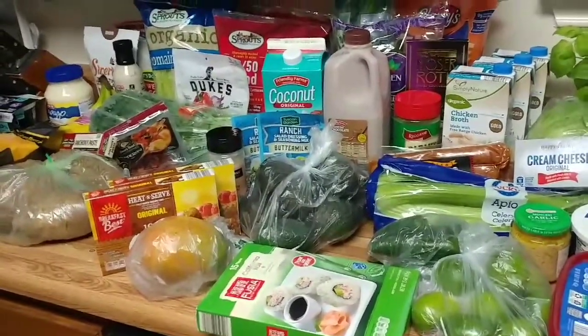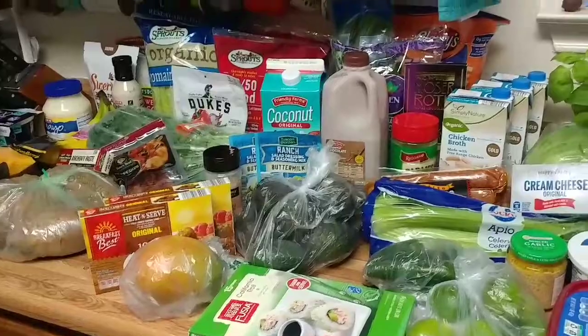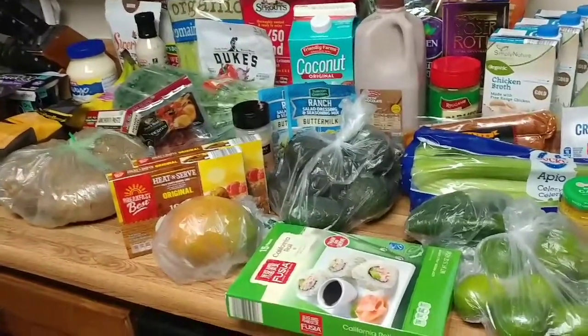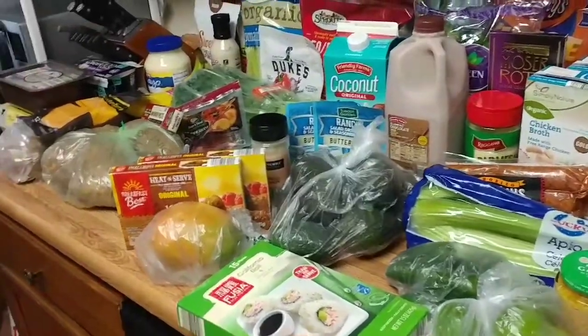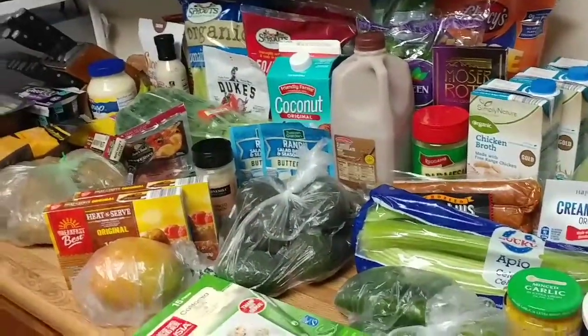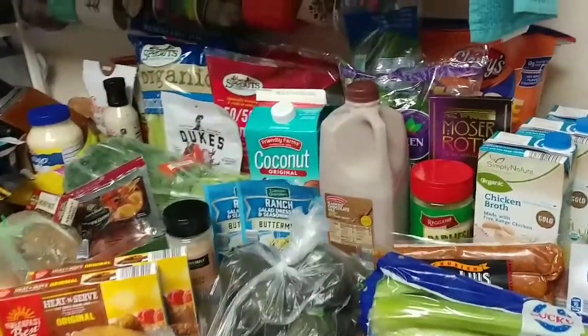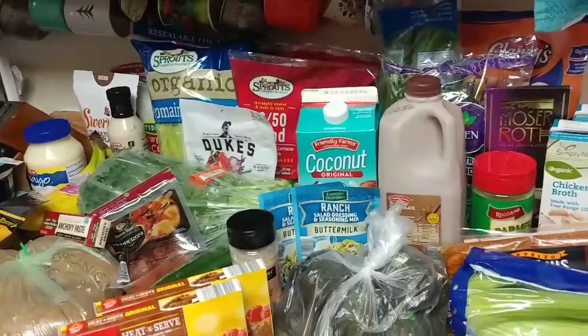It is the beginning of all the new ads. It is Double Ad Wednesday at Sprouts. So I went ahead and picked up my groceries today. And I almost didn't go to H-E-B today because it was super cold this morning. But now it's like 50 degrees and it feels great outside. So I'm going to jump in and share what I found with you.